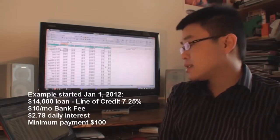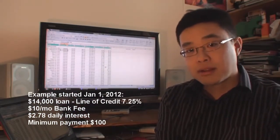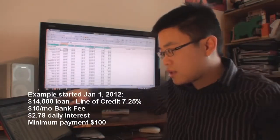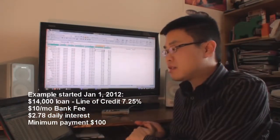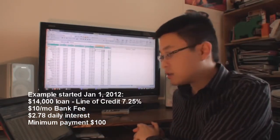So in this example here, this is not a student loan. In this example, it's a line of credit, so the interest rate is a little bit higher than a student loan. So in this example, it's a 7.25% interest, and so the daily interest in this example is $2.78. Their balance originally was $14,000 of a loan, and they have the bank fee every single month at $10.